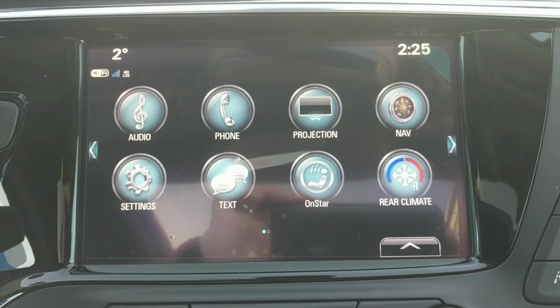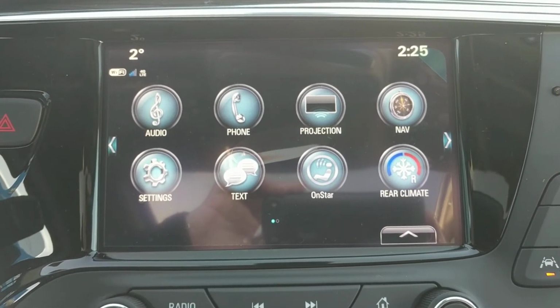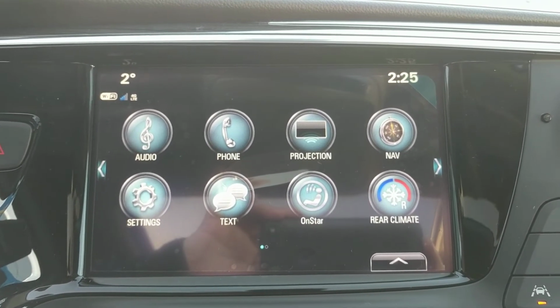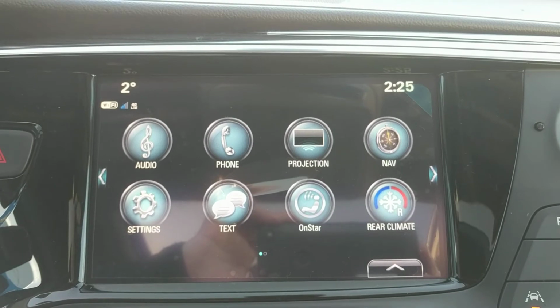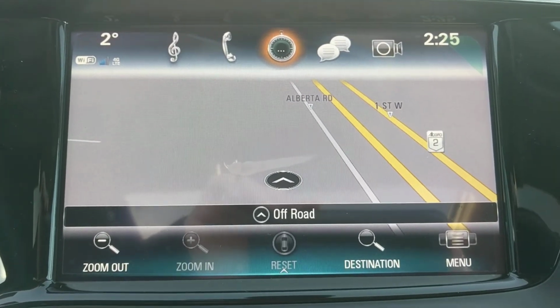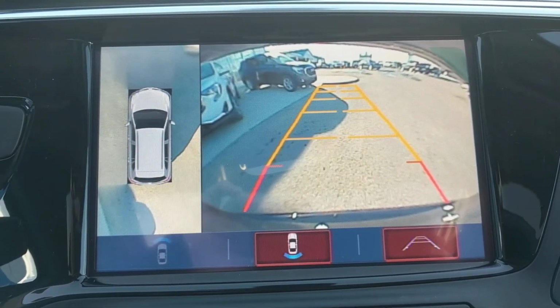Taking a look at the radio now, that's an 8-inch touchscreen display. The radio itself has AM, FM, XM satellite radio, as well as Bluetooth, auxiliary inputs, and Apple CarPlay, as well as Android Auto. It also does come with built-in factory navigation, a backup camera here, as well as the top-down camera.